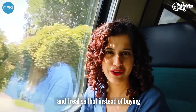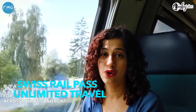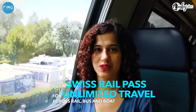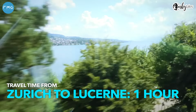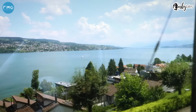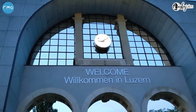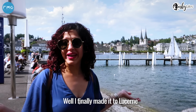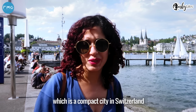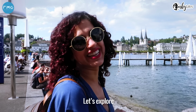I'm on my way to Lucerne, and I realized that, instead of buying tickets individually for every city, this travel pass entitles you to unlimited travel all over Switzerland and get to enjoy this gorgeous view. To Lucerne, which is a compact city in Switzerland known for its medieval architecture, and there's a beautiful lake right in the middle of the city. Let's explore.